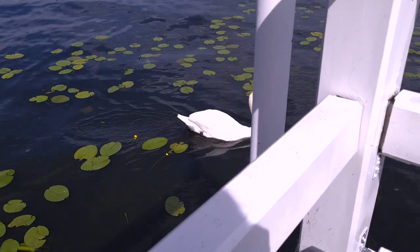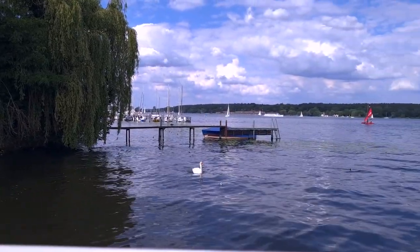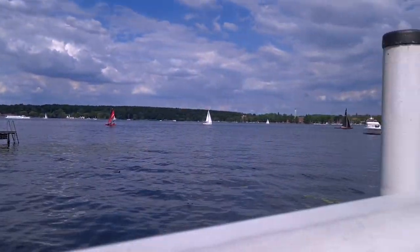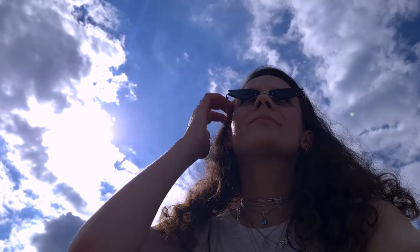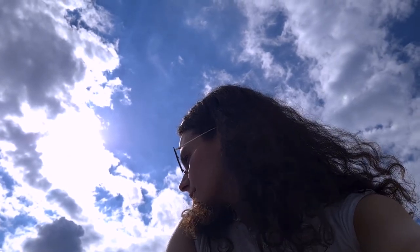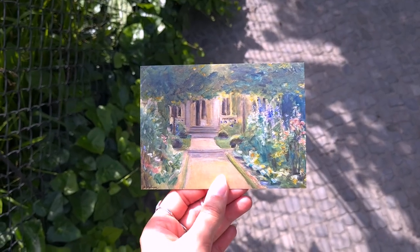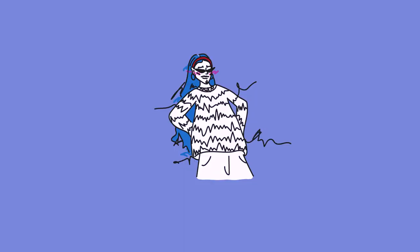Maybe not in that exact spot, since the water didn't look like it would be very suitable for swimming, but in general, I mean. There also were a lot of weeping willows, and I think I've mentioned it a couple of times by now, but they are my favorite trees. I don't know why, but I really like them a lot.